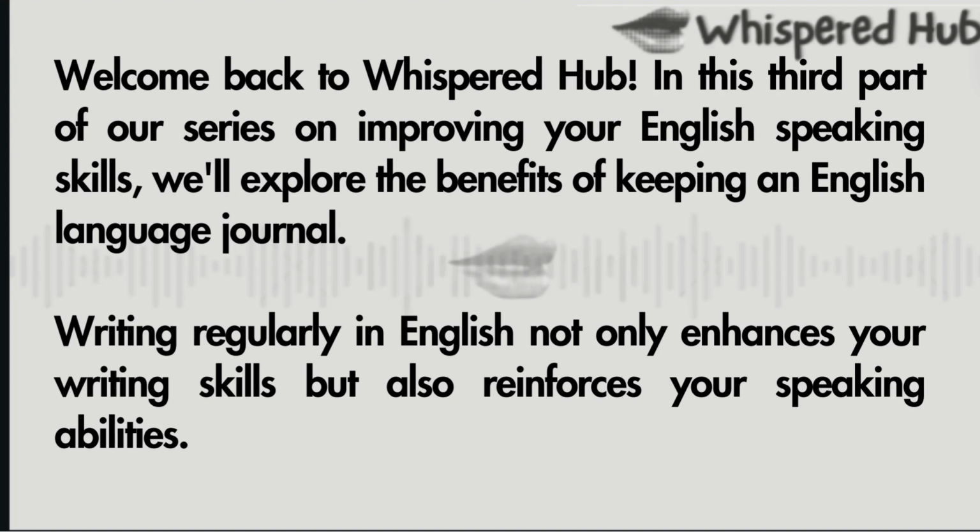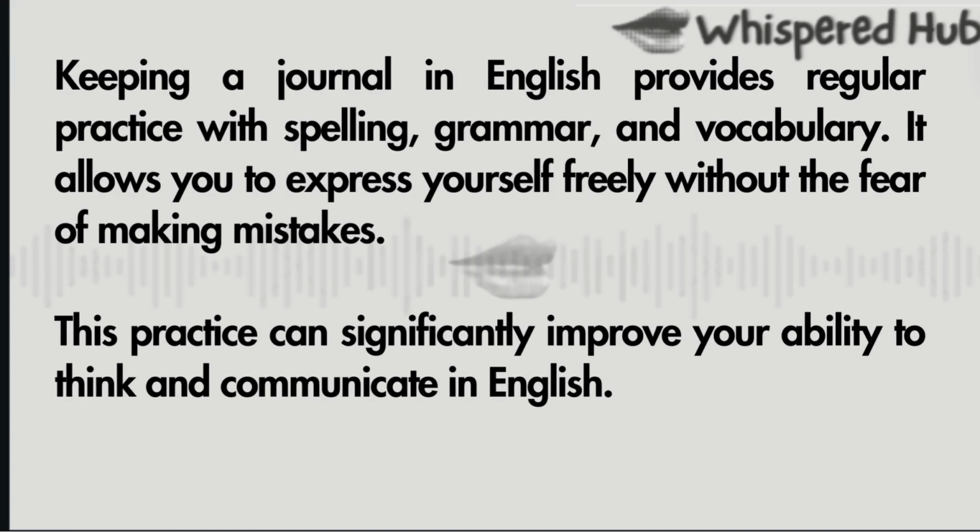In this third part of our series on improving your English speaking skills, we'll explore the benefits of keeping an English language journal. Writing regularly in English not only enhances your writing skills, but also reinforces your speaking abilities. Keeping a journal in English provides regular practice with spelling, grammar, and vocabulary. It allows you to express yourself freely without the fear of making mistakes. This practice can significantly improve your ability to think and communicate in English.